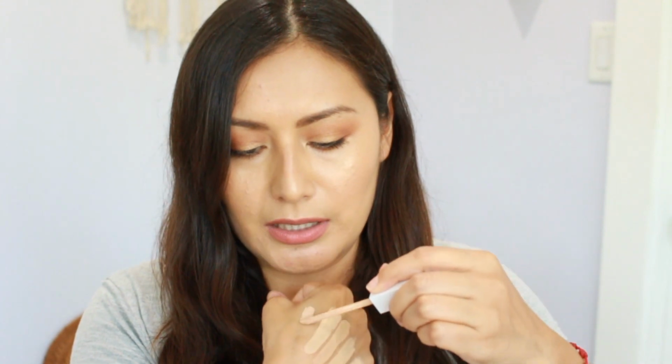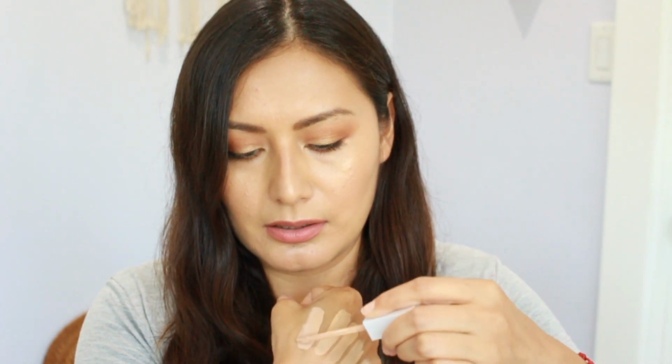And let's start with this one. This right here is a great concealer. It's loved by so many green beauty bloggers, and I see why. I see why it's loved so much, because it has really good coverage for it to be really nice and clean. But for me, let me give you the swatch right here. So that is the color number 3.